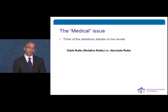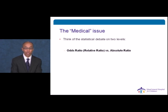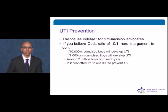The medical issue with circumcision is actually more of a statistical debate, and you always have to look at your numbers carefully. When you are looking at an odds ratio, always also think about your prevalence in the population. This is going to come up pretty frequently in the argument to do or not to do a circumcision. And actually, those who play on different sides of the argument will play with these numbers to their advantage. Let's take one of the morbidities that we commonly see: UTI.